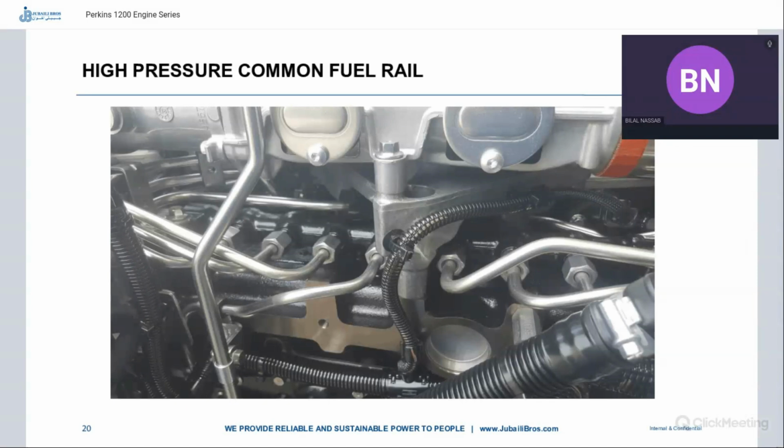The fuel system. Again, this is the common fuel rail. From this rail, you will be seeing 6 pipes through which compressed fuel will be going to the injectors. By the way, when you start your engine, you need a minimum of 700 plus PSI, 750 something PSI, for your engine to start at cranking. Because when you crank the engine, the crankshaft RPM will be around 200, which is enough to give you a minimum of 700, 750 fuel pressure PSI to start the engine.